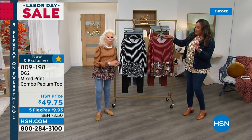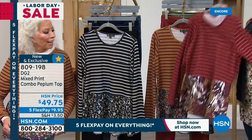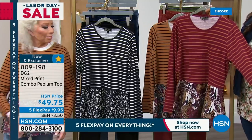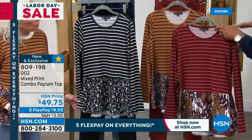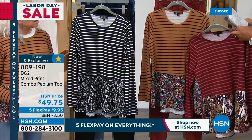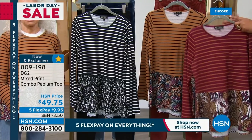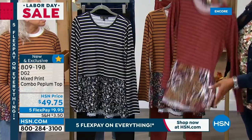Okay, I love this. I wanted to get into this, but I heard we're not gonna take a break, but I may try to go and change into this. This is so cute. This is brand new. It's a mixed print combo peplum. It's adorable. So this first color, tell me what color we're calling this one. It looks like wine, but we have a different color. I think we're calling it a grape. I knew we were calling it something weird. It's wine, ladies, but we're calling it grape, and it has a beautiful animal print.